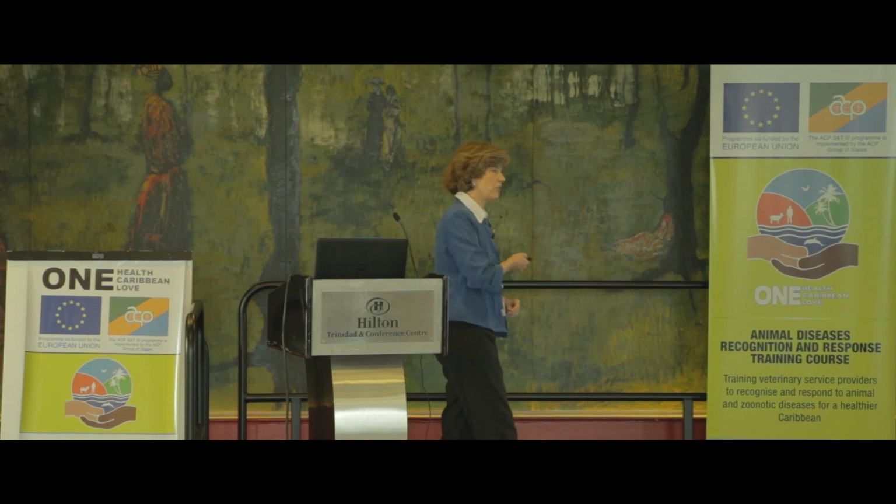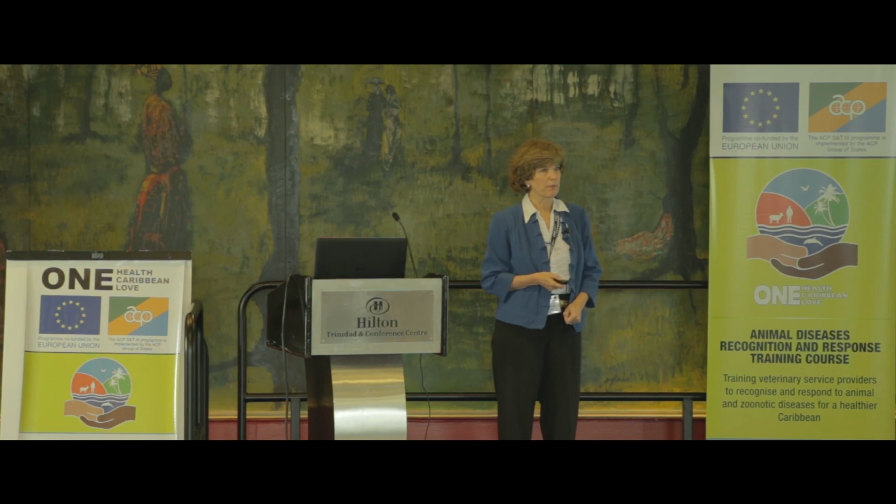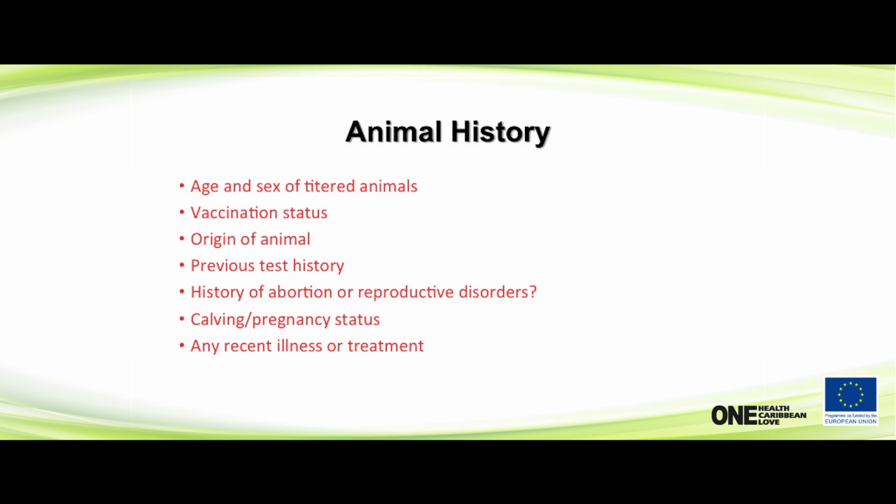That's why whoever goes out to the field to draw that blood sample needs to not only write down why they're drawing that blood sample, but what else is going on out there. How old is that animal? Is it a female? Has she been vaccinated, if you use vaccine? Where did she come from? Has she ever been tested before? Especially if you're going back to retest a positive animal. This kind of information needs to be collected in the field while you're there. That will help your epidemiologist, whoever is interpreting your test, have enough information to make a correct assumption of what's going on.